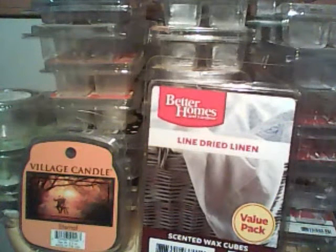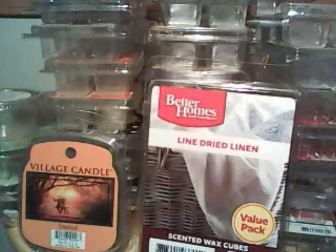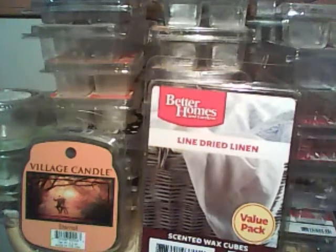Hi guys, I'm back with the rest of my September empties. So this is everything I melted from September 16th to the end of the month. So let's just start right on top here.